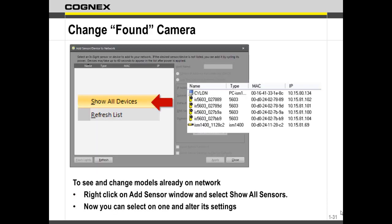Like I said, it shows the list of cameras that haven't been resolved yet. But what if your camera's already on the list? You just don't know which one's yours. So what you can do is, while the utility is open, right-click and say Show All Devices. Then it's going to show you all the devices that are already resolved, and now you can take a look at your MAC ID address, find out which one's yours, and then by all means change the name.